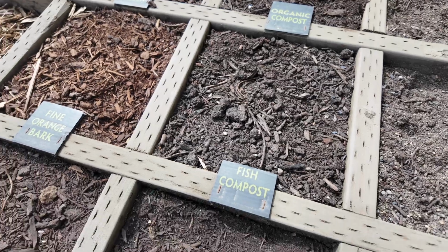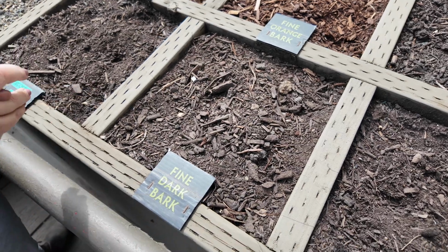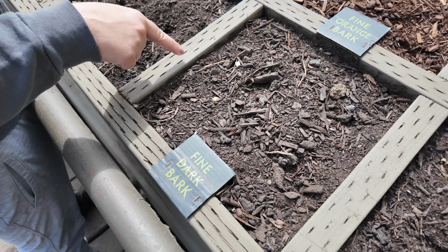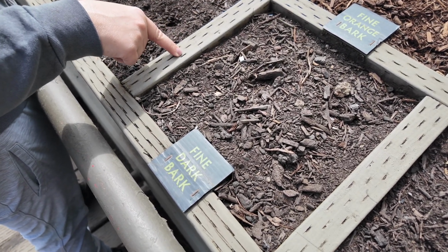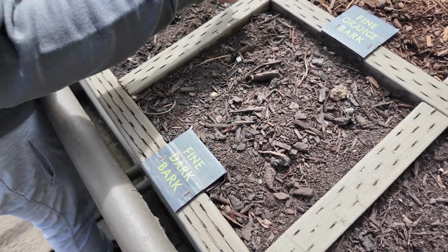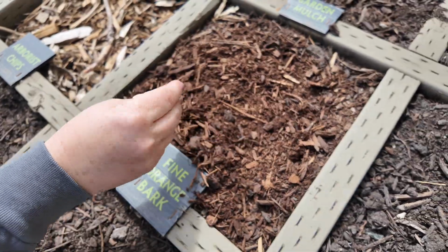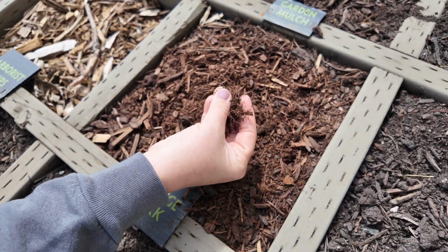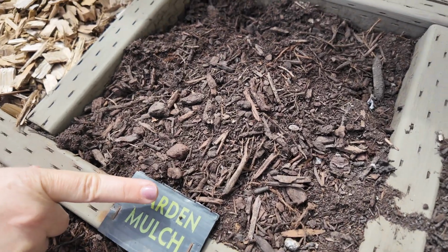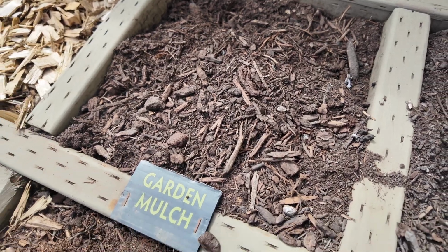Coming down here, there's a lot of different things. We've got a couple different kinds of barks, and here is the scoop. I want to go through these with you. Fine dark bark is what I apply to most of my clients because they don't like a stinky mulch application. I don't care about the stink. I feel like that's earth working its magic. There's fine orange bark, which is basically lighter wood chips. It's a little bit more fibrous. Do you see that? And then this garden mulch up here, this is what I really love. This is the fine dark bark mixed with compost, so you get a nice nutrient application.